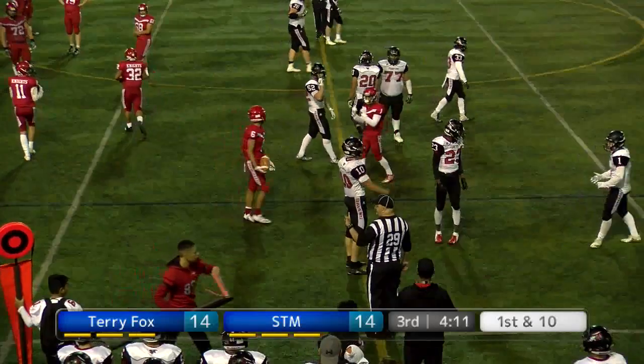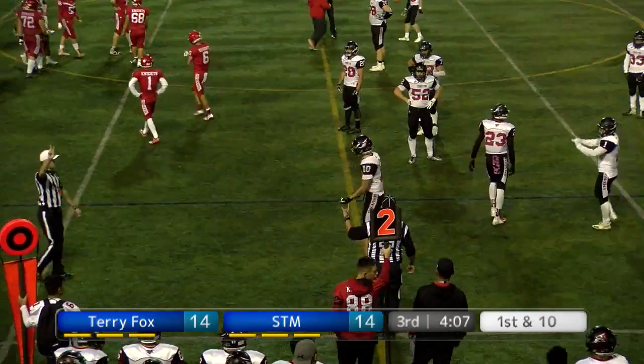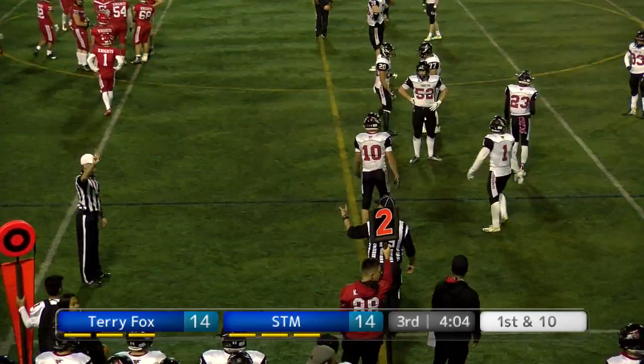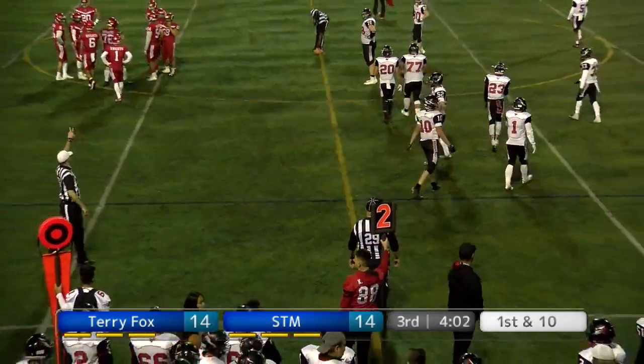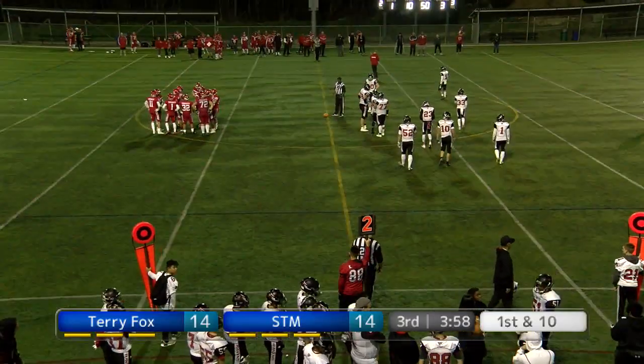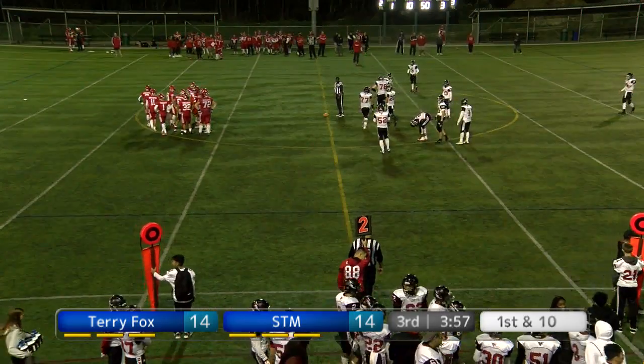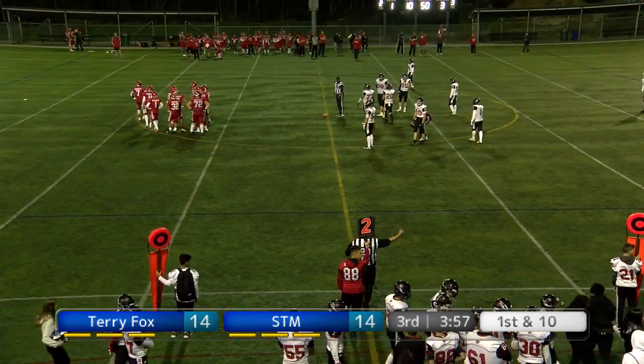Boy, did he ever thread the needle on that particular play. And once that ball was caught by Parsons, you look on the defensive side, and there's Cote and Savory, two of the best football players in the province that are standing right there. He threaded the needle right between those two great football players. So, takes some confidence to throw that out with that kind of smoke on it.